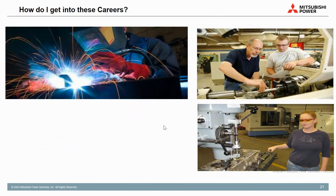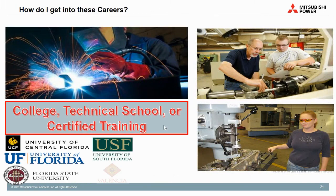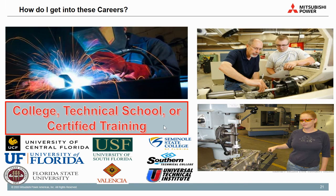So how do you get into these careers? Well, the college, technical schools, certified training, Florida has a bunch to offer. We have some of the universities down there, UCF, UF, Florida State, those schools down there in South Florida, Valencia, Seminole State College, Southern Technical College, and UTI, Universal Technical Institute. So Florida has a lot to offer in terms of these schools, technical schools, trainings, really good area to be in for manufacturing. Like I said, I went to UCF, and I went to just about each one of these schools and completed degrees there, and now I'm in the manufacturing field.